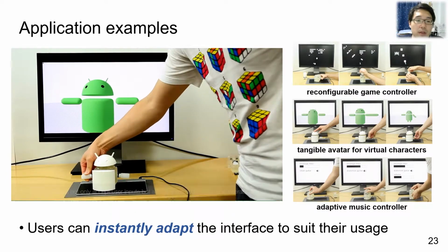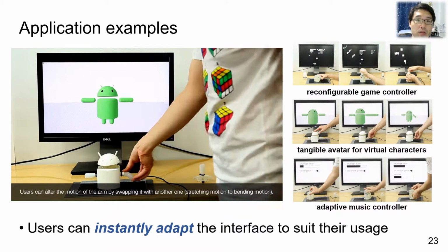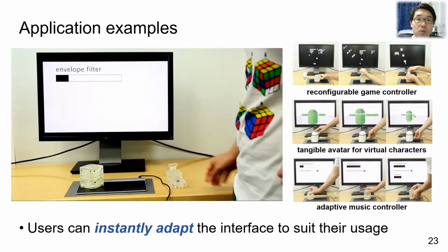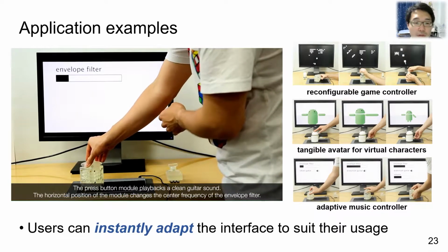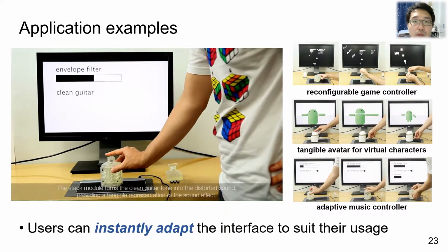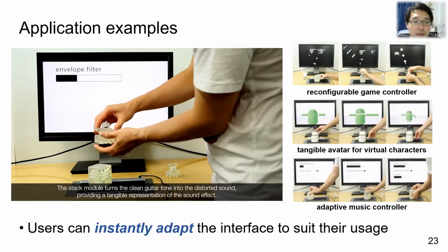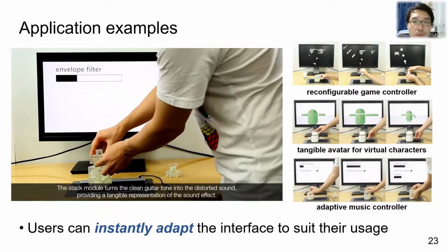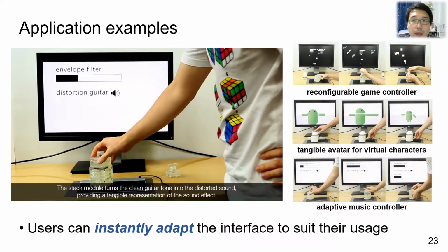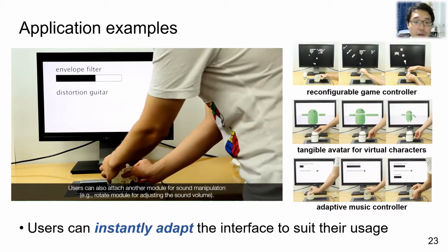Users can design the interaction in situ by swapping the input modules. In the video, the user swapped the stretching arm to the bending arm. Next, we made an adaptive music controller that is a tangible replication of the musical components. This clean guitar tone turns into distorted sound by inserting the distortion module through it, and additional controls can be added to manipulate the sound, like this volume knob.